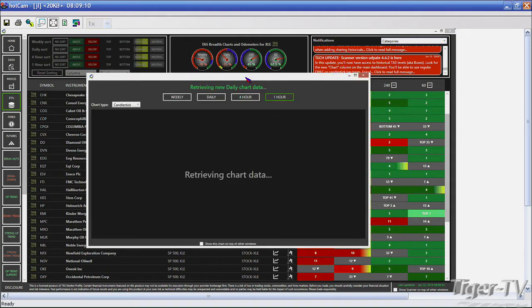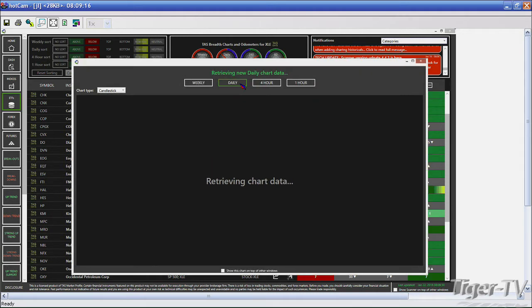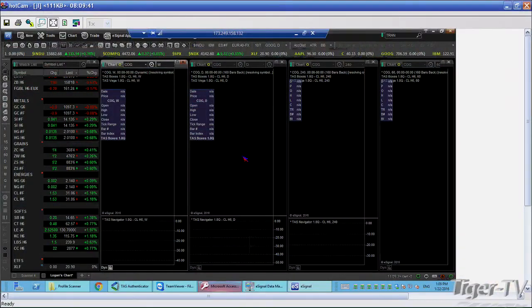I'm going to show this really quick in our charts in the scanner, if we can get them to come up. Patience is a virtue. Is that what they say? Come on, guys. All right, we're retrieving data. We're going to omit that. We're going to go back to our eSignal for a second, COG. I'm going to pull this up. Wow, and it's slow on eSignal too.